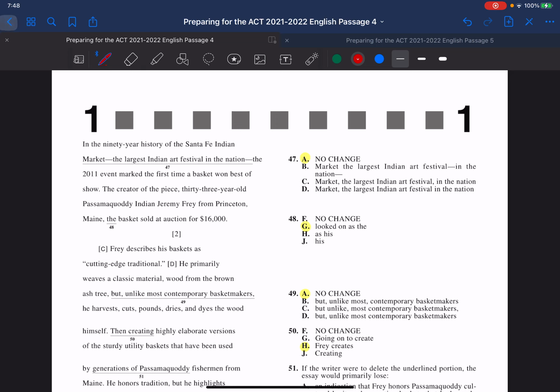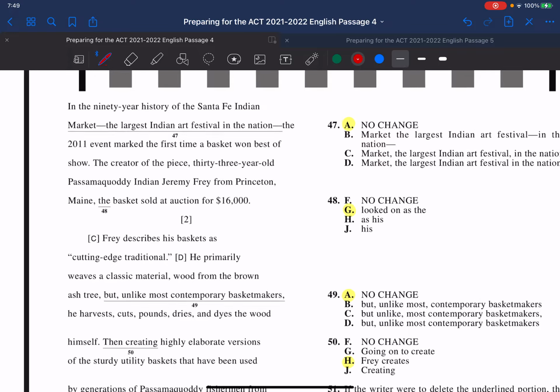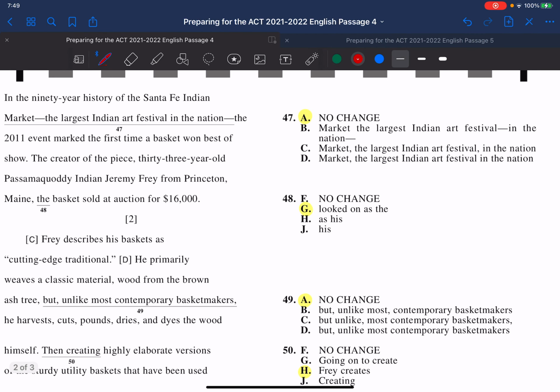So, in the 90-year history of the Santa Fe Indian Market, the largest Indian art festival in the nation, the 2011 event marked the first time a basket won Best of Show. All right. So it says in the 90-year history of the Santa Fe Indian Market, the largest Indian art festival in the nation. So do we leave it as no change? Now notice that we have these two dashes right here. Now when you have these double dashes like that, these work the same as commas. And so that means when we have this comma phrase like that, we could take this phrase right out and the sentence would still work.